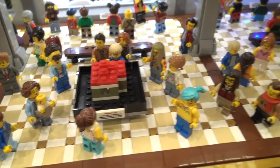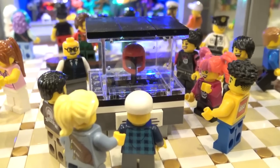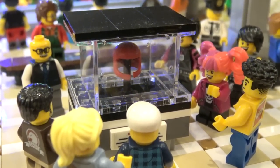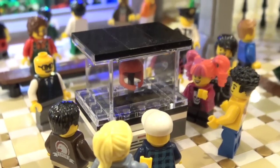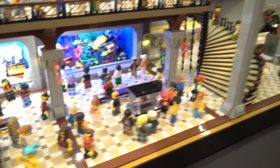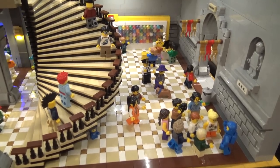So there's the broken helmet. That's like the iconic broken helmet of my childhood. So all these little vignettes in front also have some meaning like that as well. What do we have in the back corner there? Every good museum has a gift shop. So this one has a pick-a-brick wall.